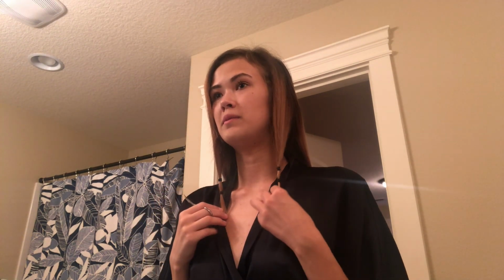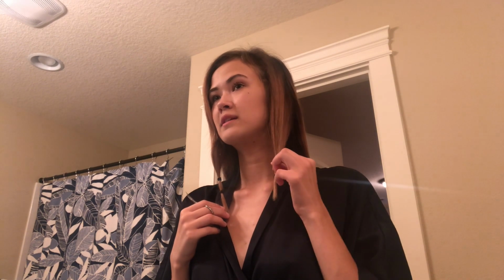Wait, though, I'm scared. This is gonna be way shorter than I want it to be, because I only want it to go to my collarbone. And this is gonna make it go, like... I'm so scared. I'm so scared. Okay, I'm gonna cut this side first and then see what it looks like, you know? See if I like the length.